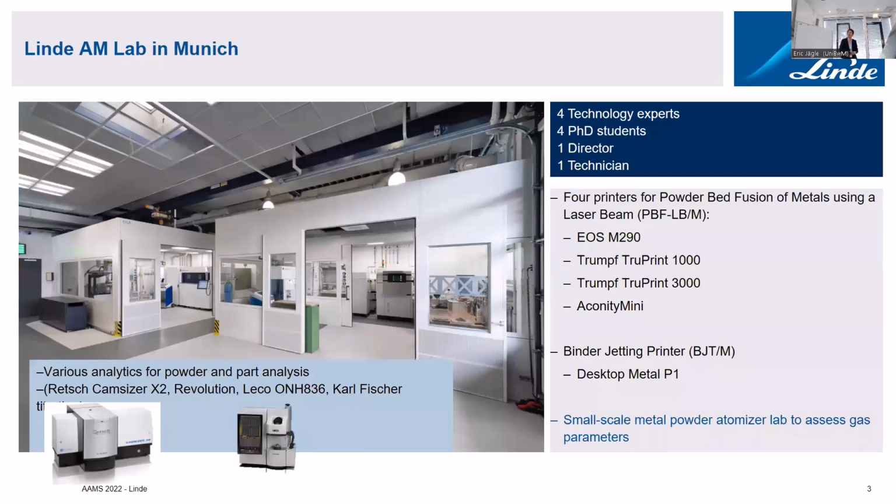So this is how the Linde AM team lab looks like. We are located close to Munich. Currently, we are 4 technology experts and 4 PhD students working on several gases and alloys, typically, 1 director and 1 technician. As you can see here, this lab is dedicated to laser powder bed fusion machines. We have several different types of machines, including a Trumpf machine and an Aconity Mini, because each machine has its own way to handle the gas flow, so it's interesting for us.